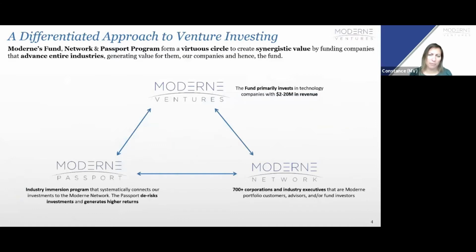Most of you probably are familiar with our platform. We generally invest in companies with 2 to 20 million in revenue. Over the last 13 years, we've built up a network of about 700 executives and corporates across our industries, people who are looking for tech and innovation to create a competitive advantage. For many, Modern is their outsourced venture arm or outsourced innovation arm. And we connect our companies with this network through the Modern Passport.